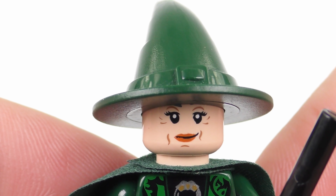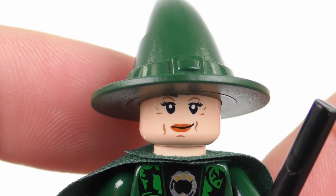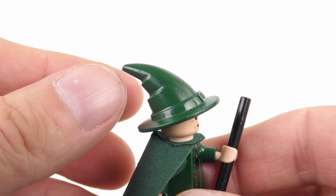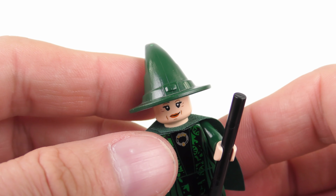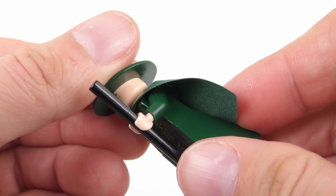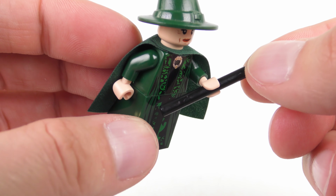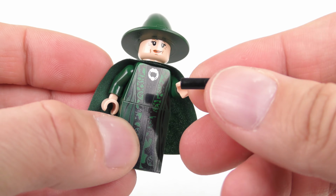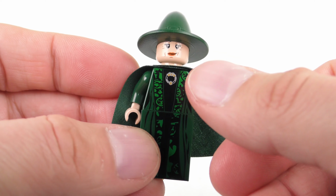The facial expression I would describe as stern but kind, but it's definitely Professor McGonagall. It's a great print. She also has one of these green witch's hats on, which was replaced with a black hat in the more recent versions. That is a really nice element there. And of course we don't have an expression around the back. She is carrying this black wand, which is not the new style wand, it's just one of these LEGO sticks or canes I would say, and that is in the black colour, which is absolutely perfect.